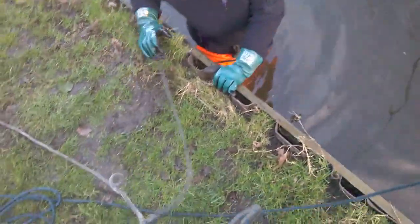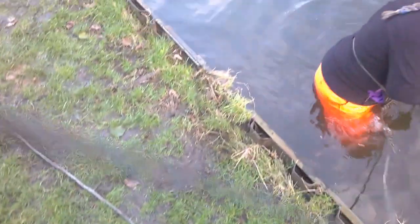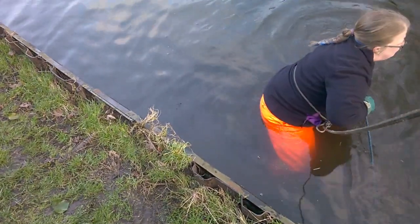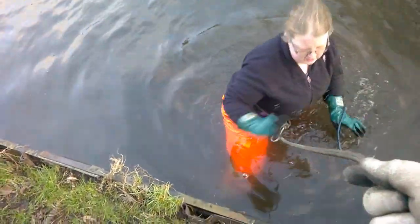The rope's stuck. The rope's gone under somewhere. The rope's there, but the clip's up there. Just follow the line. I think the rope's gone under the handlebars. Yeah. Is it bottom solid or is it boggy? It's stuck right under his throat.